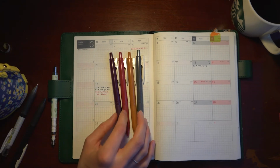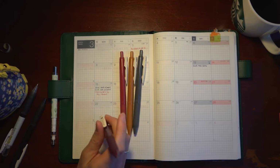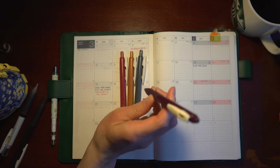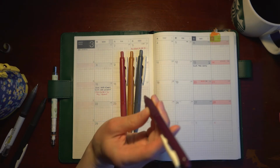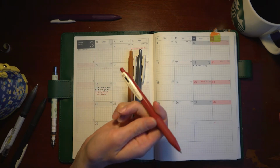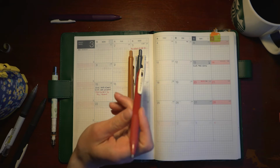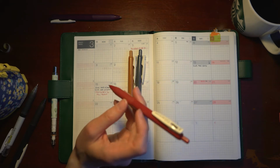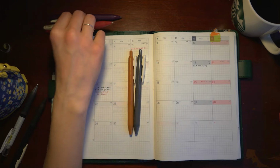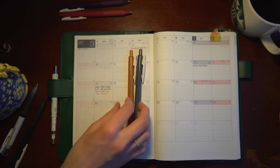For the purple, I use it for projects. So this will be what's used for my internship and any YouTube videos, personal documentary stuff. The red is for personal stuff, so birthdays, doctor's appointments, vet appointments. Obviously there's not going to be a lot of this right now, but you never know. I might start making more virtual plans.